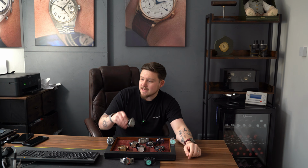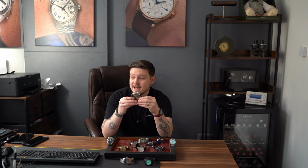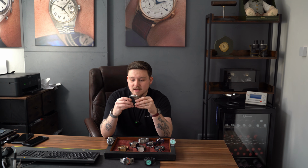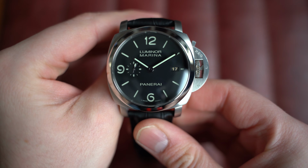From there over to a classic Panerai Luminor Marina. This is the model 1950 3-day automatic PAM 312, and it's fresh from a polish. So let's take a closer look at this one. Now we have the Panerai Luminor Marina.